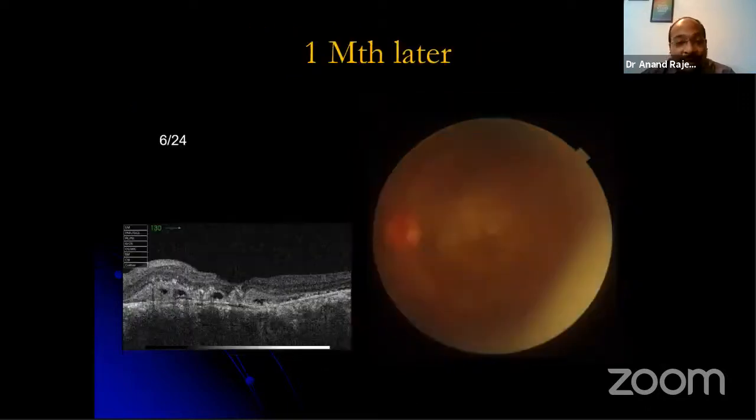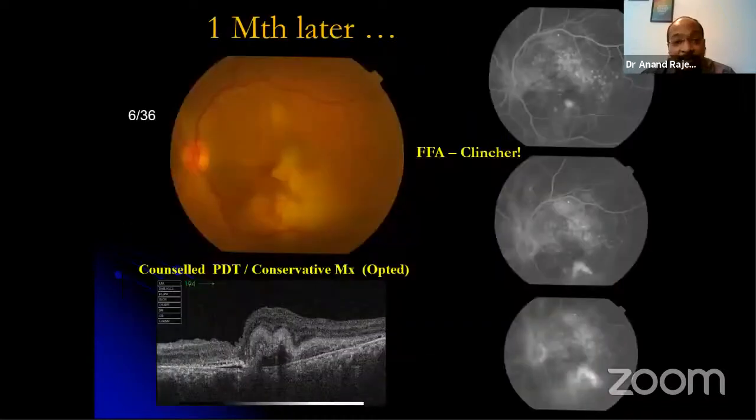A month later, you see post-Avastin. That subretinal fluid is gone, but the subretinal fibrin has actually increased. A month later, you see that there's a significant decrease in the subretinal fibrin, and the fluorescein angiography is the clincher here. You see that diffuse DME leakage, but you also importantly see that little bit of inkblot kind of leak just below the fovea, and that in the later phases, it actually gets distorted because of the subretinal fibrin.